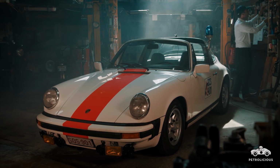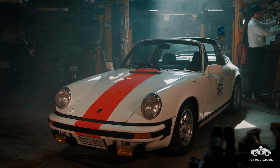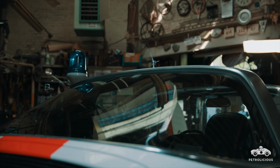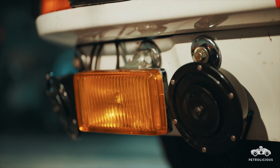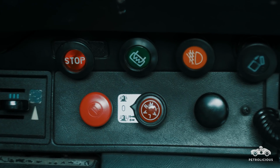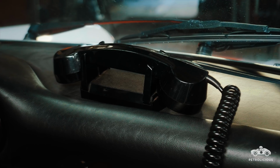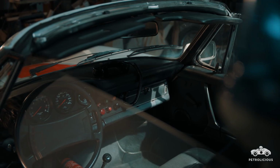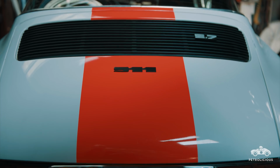For 30 years, this car hasn't seen daylight, it was just stored away, and it still had the original blue light. It had the sirens delivered with it, and from an interior perspective, it was really fully original. So I was able to just clean it up and bring it back to life. I took upon me this mission to bring back this car.